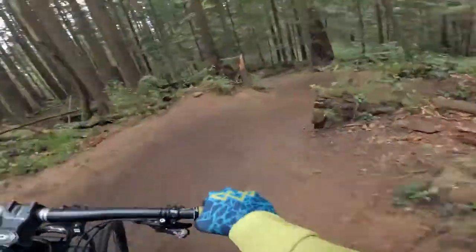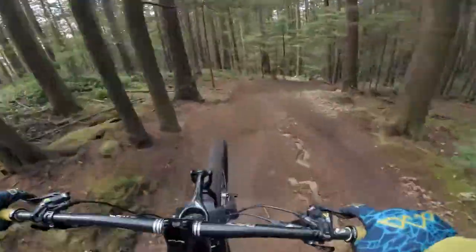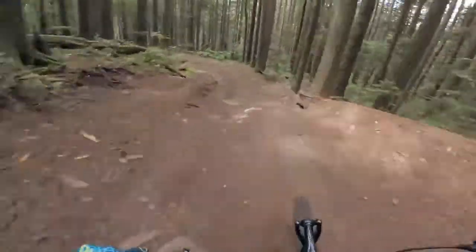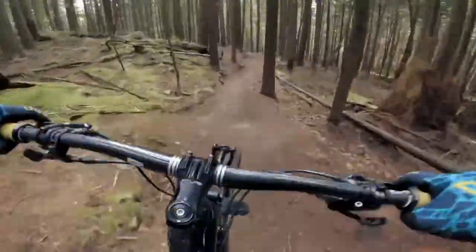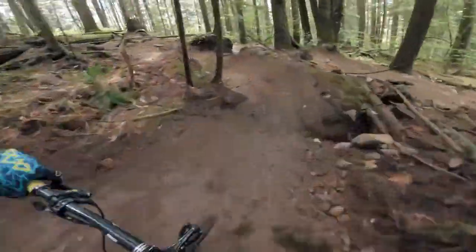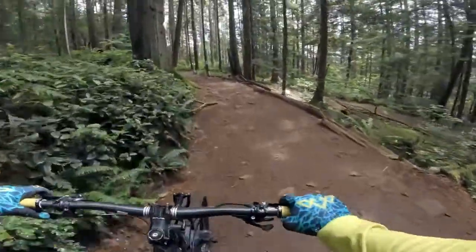So let's see how this thing does on the jumps. Shout out to NSMBA and everyone who's doing work on Boogie Nights right now. So good. Woohoo! Jumps like a dream. Oh, I should try and clear that into the corner one of these days. It's weird, I thought this bike would be hard to jump, just by looking at it. But it's actually really easy to jump. I think the biggest thing I can say is how you think this bike's gonna feel and how it does feel are a bit different.